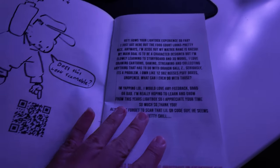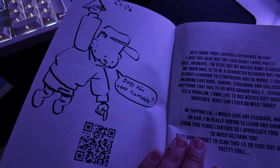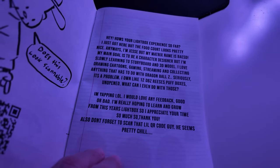It has a little bit about me. A little joke, a running joke I do every year. It says, this looks scannable. There's a typo in this one. I actually fixed it in the new ones I'm printing right now. If you want to read that, go ahead, pause.